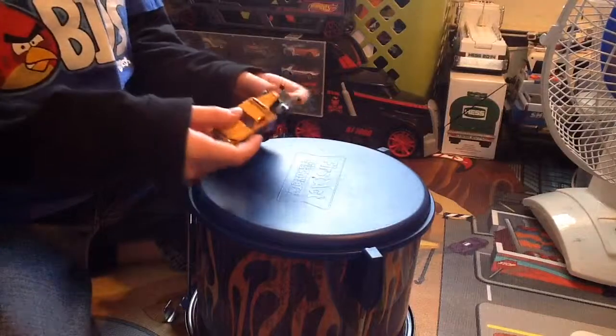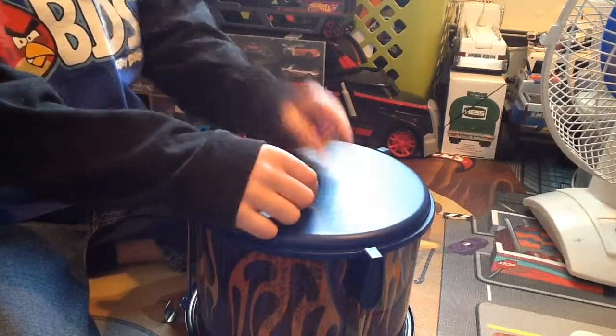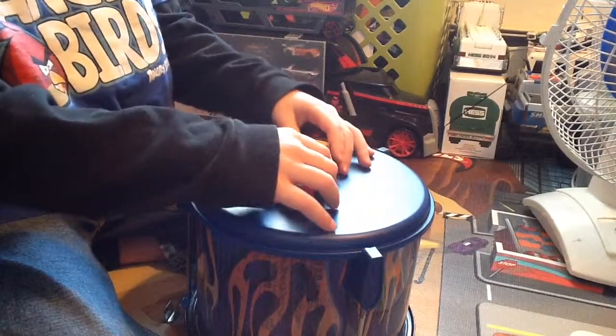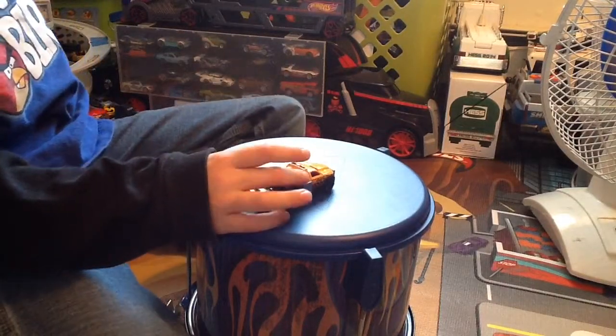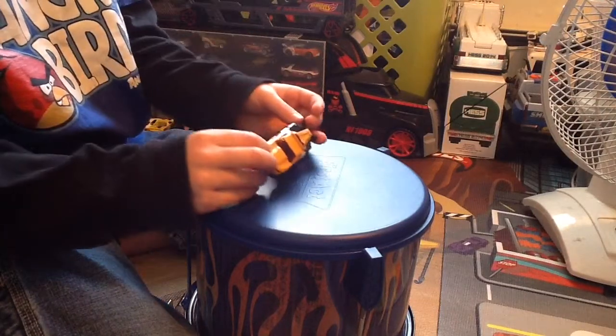This is my tow truck. It has those little tow things on the back. And it can tow a car just like this. And it has some lights right here. It's pretty cool.